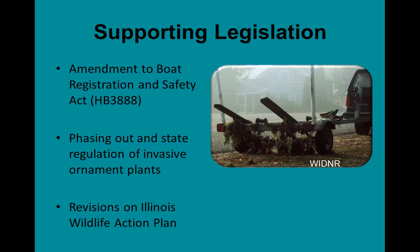So we're hoping this will be a very productive meeting and will establish a relationship with green industry that we can continue to work on and work with them on these projects. In addition, NIP is going to be helping out with revisions on the Illinois Wildlife Action Plan.